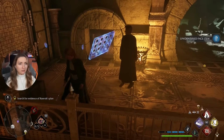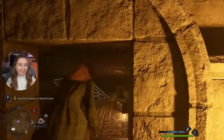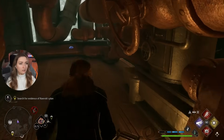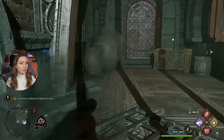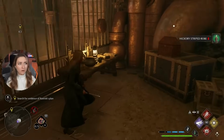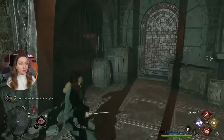No, no, no. No, nice try. Okay, maybe we should try pull summons. Maybe that's better for opening these. Revelio. Ooh, what is it? What is it? Please be good. Cool. Ooh. Hickory striped robe. I kind of just want to see what that looks like. Medium ground surfaces. Yay, more stuff for my move requirement.